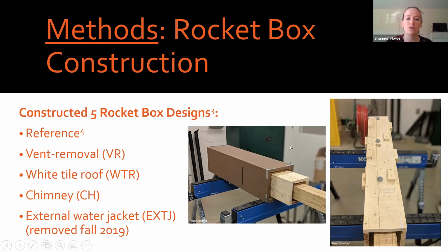And the first of these is the vent removal box. So it is just this reference box design, but with that vent gone, and that will increase the overall roost temperature. The second design is the white tile roof, which is the same reference, but with a white roof. And that's to kind of reflect some of the solar radiation, particularly near the top of the box, because that is where they get hottest. And then we have the chimney design, which is this box with a very tall black chimney on the top. And you'll see a picture of that on my next slide.